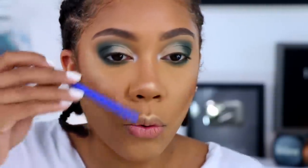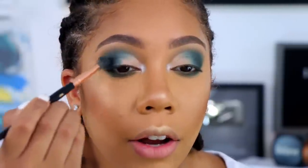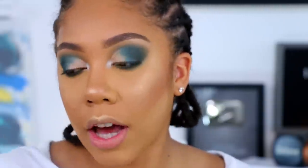Okay, so I have a blue color and I'm trying to think if this would ruin it. Would this ruin it? So if I'm dragging a little bit of the blue onto the lid area, that way the blue can have a little peek. Let's try it. The thing about it is, if I don't like the blue, I can always cover it with black. So let's just do it.